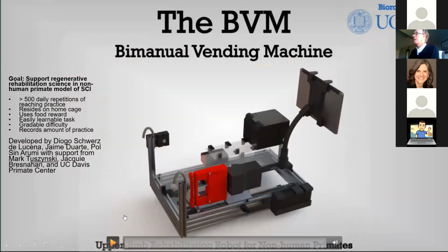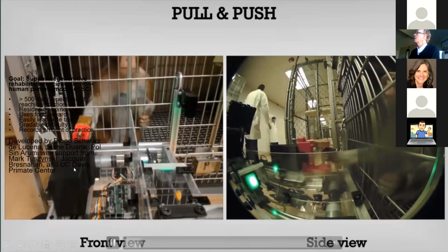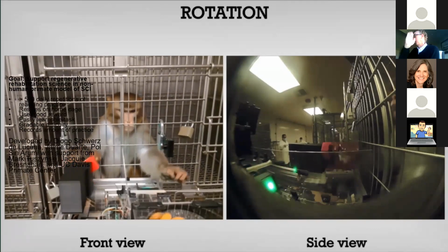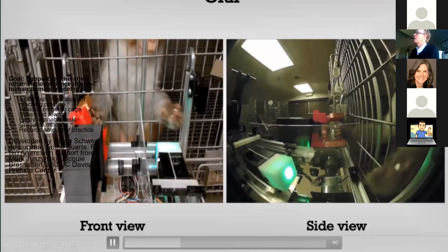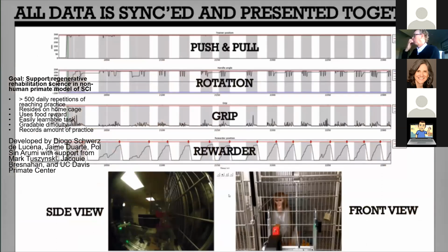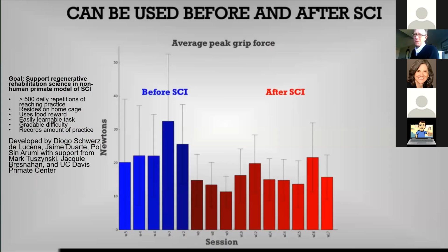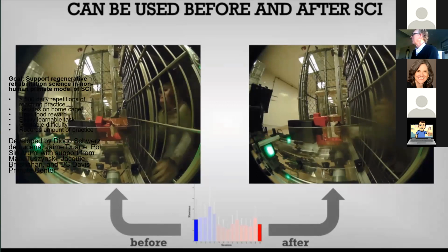We've also done it for monkeys, working with Mark Tuzinski and Jackie Bresnahan in the UC Davis Pragmatics Center. And these animals are receiving a unilateral cervical injury. And we have a device where they can grip and pull and reach and get treats, and we can change the frequency of the rewards that are given to them, and then we quantify it all. So again, we can deliver high amounts of therapy with this, and we can measure the force of production before and after, and it's all delivered right there at the cage.